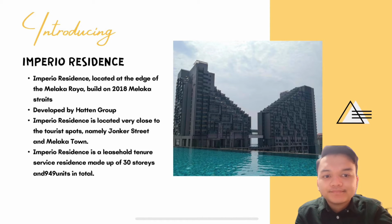Next, Imperio Residence is a leasehold 10-year service residence made up of 30 stories and 949 units in total. There are a total of 15 different floor plans. However, there are 5 main types of unit, namely Bella Suite, which we call a studio, the room that we stay in, Dual Key unit, Vida Suite, Grand Suite and Grand Sky Suite, the largest house in the residence.